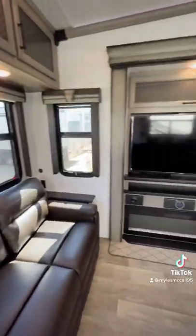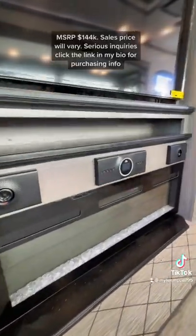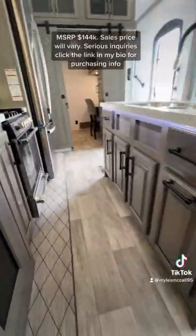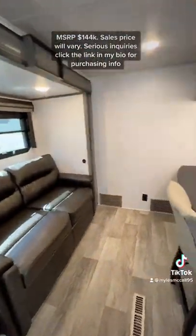This is the Montana 3855 BR, BR standing for bonus room. You're gonna have a JBL sound system in here that also comes with a subwoofer, and then you have shelving behind the TV. You have a pantry space in here, a really nice kitchen space with so much seating in this living area, soft closed drawers and cabinets, residential refrigerator, and this is your bonus room.